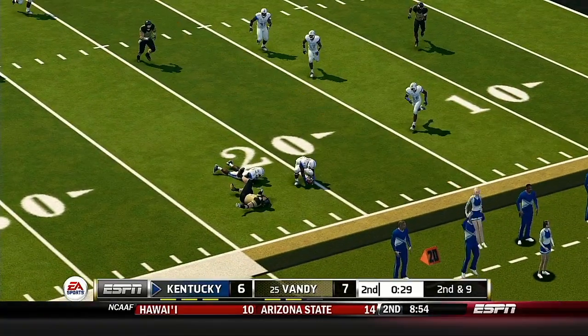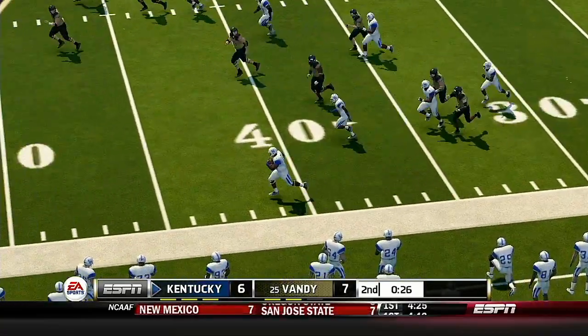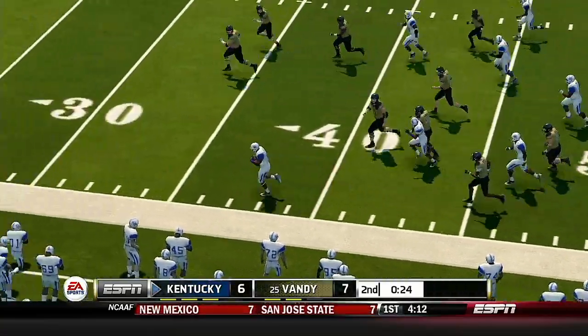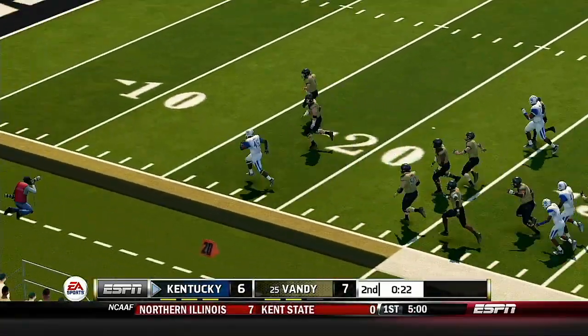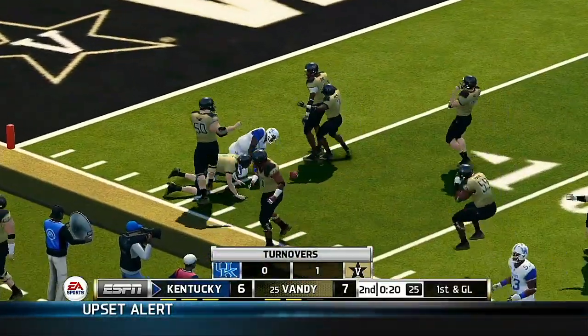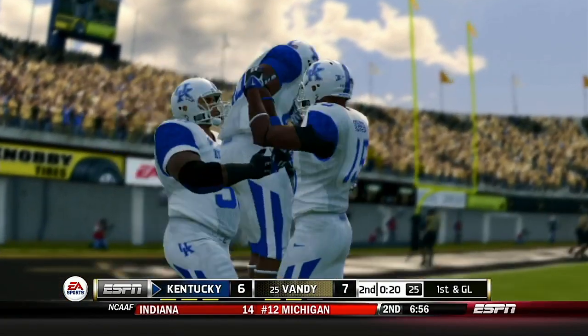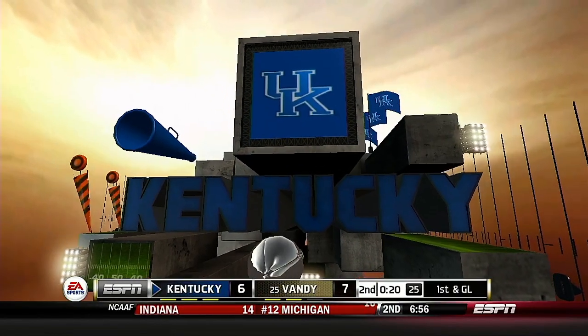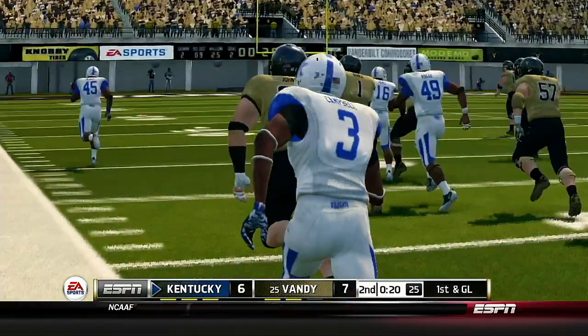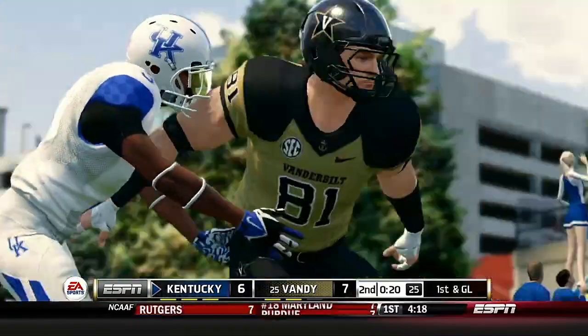And a quick throw. The ball is loose. And the defense picks it up. And he might take this. Inside the 10. He's taken down at the 5-yard line. You can't teach hustle like that. The linebacker was determined to get the ball there, and he did.